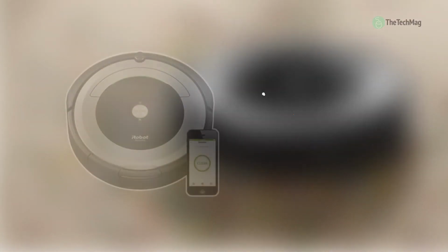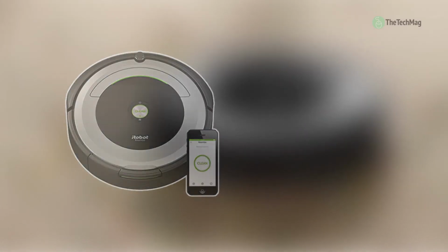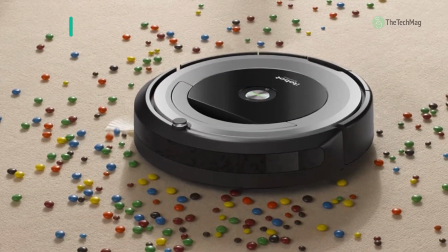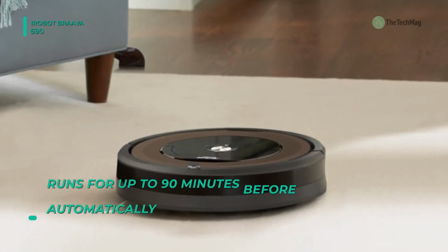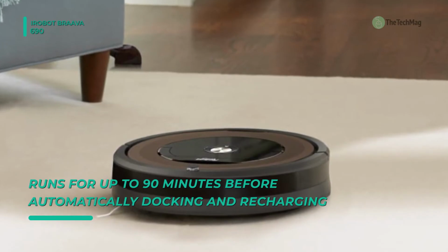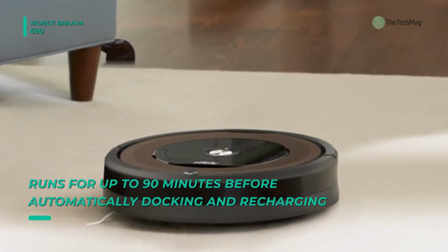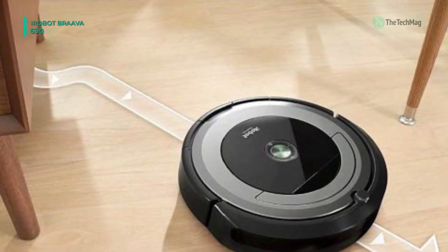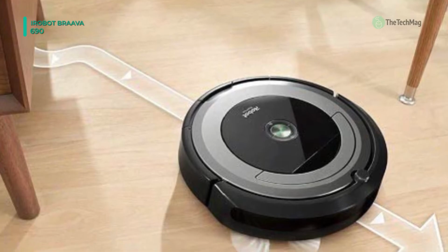Next up on the list, we have the iRobot Roomba 690. It includes one dual-mode virtual wall barrier for more control over where your robot cleans. With a 3-stage cleaning system and dual multi-surface brushes, it picks up everything from small particles to large debris. Also, the patented dirt detect sensors alert the Roomba to work harder on concentrated areas of soil, such as high traffic zones of your home.